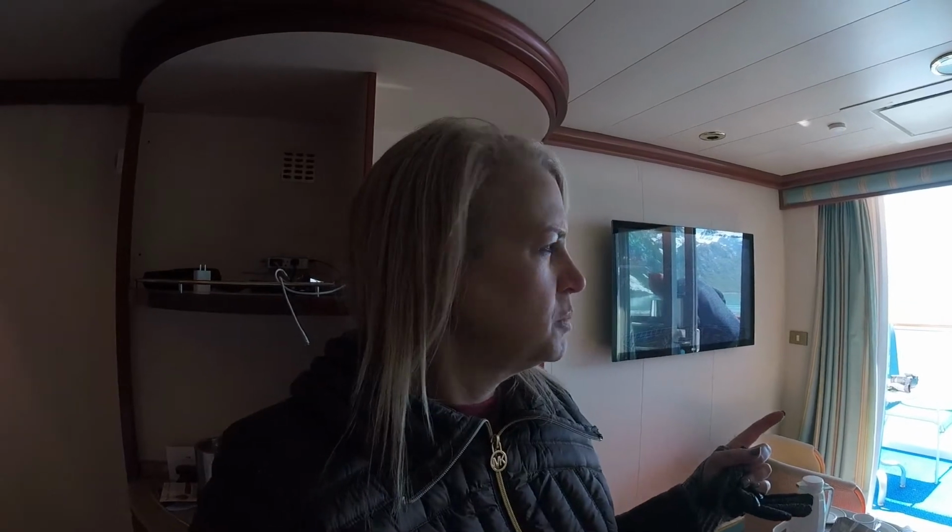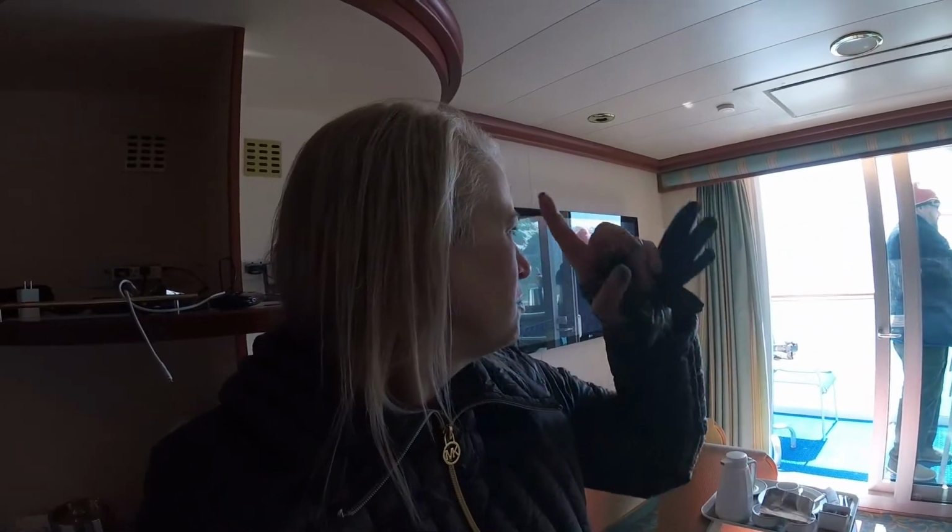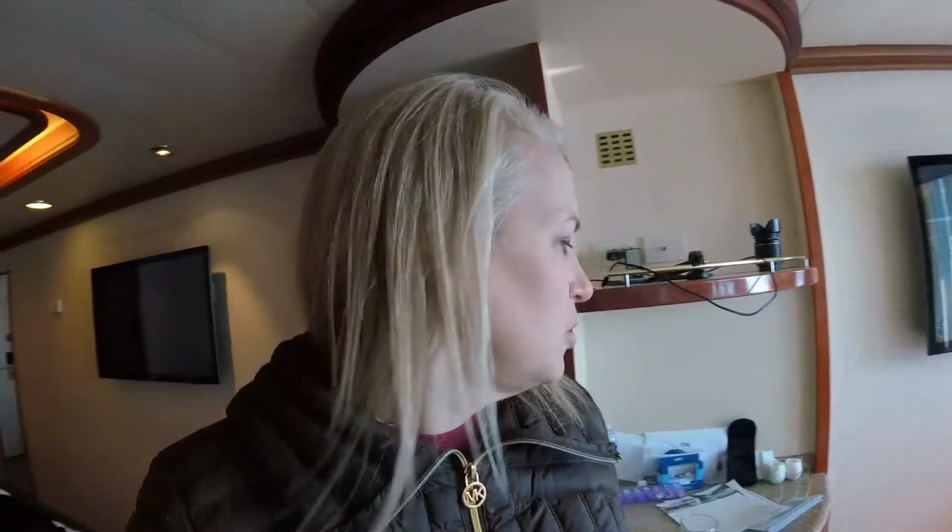The ship is spinning now. As you can see, we're not facing the glacier anymore. But it's still a beautiful, beautiful view. But I think we're going to take this opportunity. I don't know, I haven't talked to Tony yet. But we may take this opportunity to run upstairs. I want to get my National Parks passport stamped. They have a visitor center set up upstairs. So I may go up there to take this time since we're not facing the glacier.